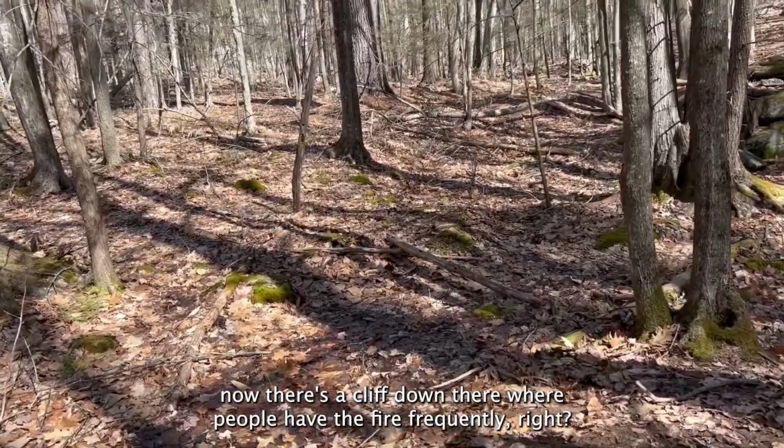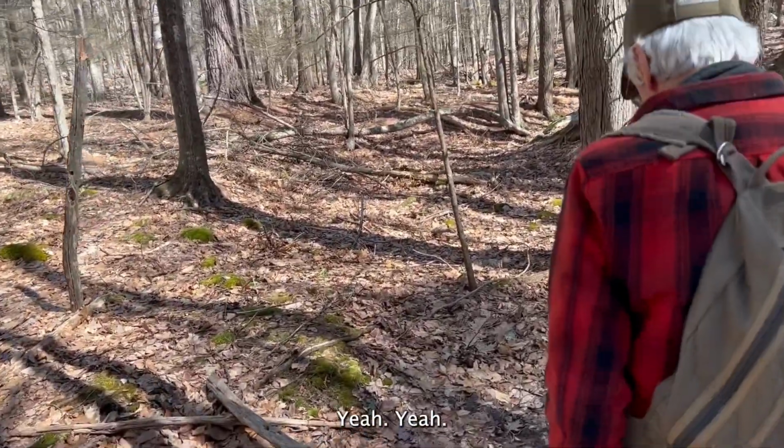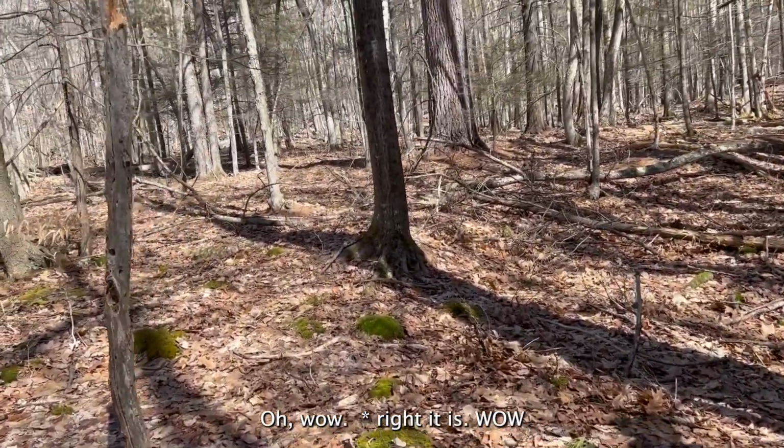Now there's a cliff down there where people have a fire frequently, right? Yep. Yeah. Whoa, that is a big tree. Oh yeah. Damn right it is. Wow.